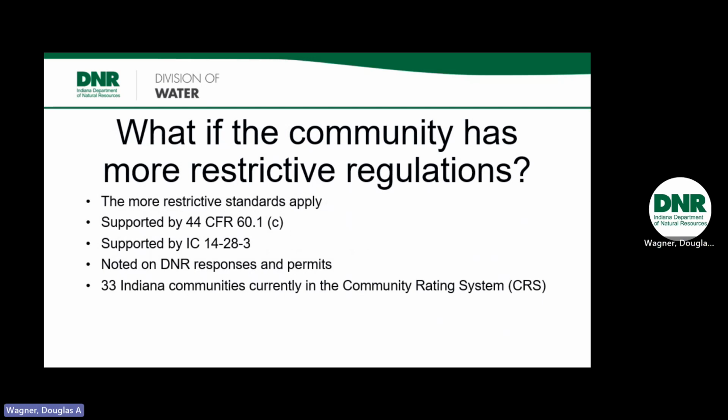So what if the community has more restrictive regulations? The more restrictive regulations shall apply, and this is supported by 44 CFR 60.1(c), IC 14-28-3, and noted on any DNR responses and permits. Currently, there are 33 Indiana communities in the Community Rating System, or CRS, program that will likely have these more restrictive standards in their local ordinance, local regulations.